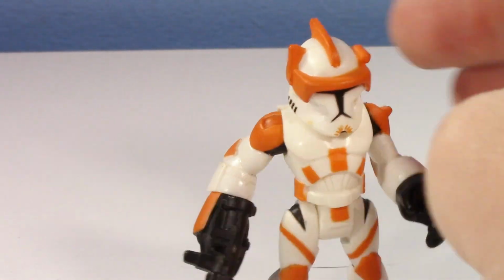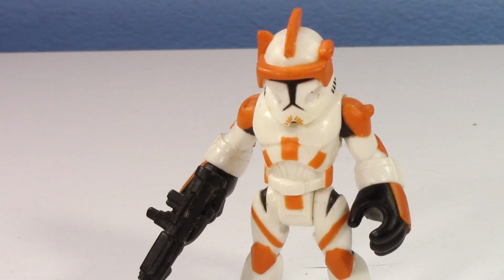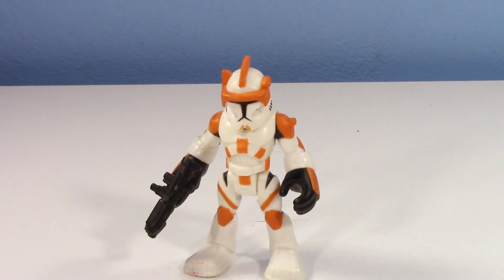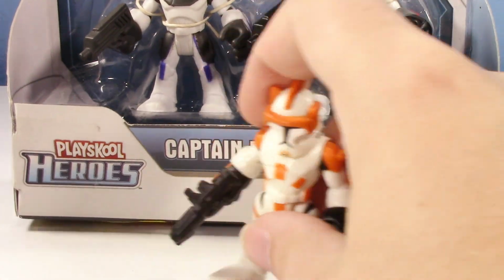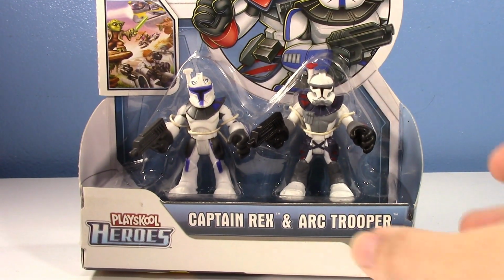However, there was also a couple more clone troopers released in this line. And I saw them in stores when they came out, but I wasn't as much of a maniac back then as I am now, so I didn't buy them. And I really regretted it because it turns out this set actually became pretty expensive and hard to get. But thankfully, I found it pretty cheap the other day. And here we go. Here we have Captain Rex and ARC Trooper.